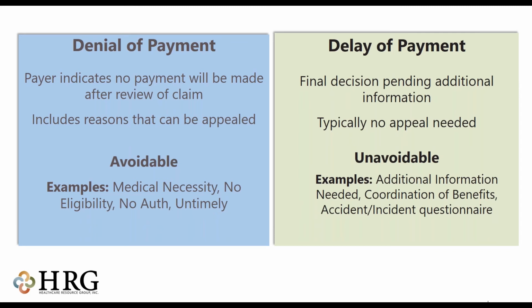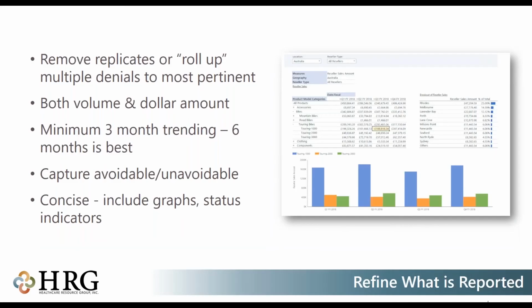So when it comes to reporting, it's really important to separate these out so that you're not looking at a large volume and it's something that's more manageable. And quite honestly, tackling the examples on the left-hand side, which we've indicated are avoidable, those are going to give you a bigger bang for your buck, and that's really where you want to spend your efforts. So make sure that your reports are concise. Try to refine what you're looking at for your denial reports.